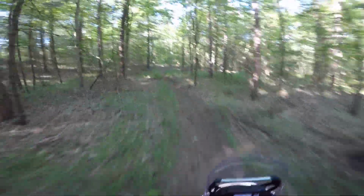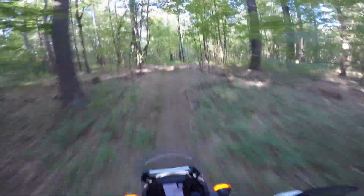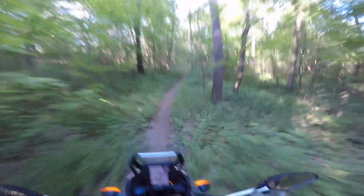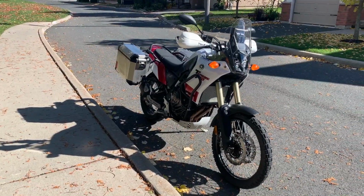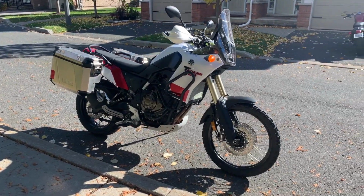The bike weighs 452 pounds wet and carries 16 liters of fuel, which may, if you're gentle with the throttle, get you 300 kilometers out of a tank. If you're not gentle or run unaerodynamic aluminum bags like I do, 250 is more realistic.